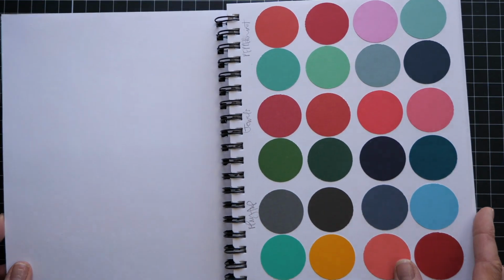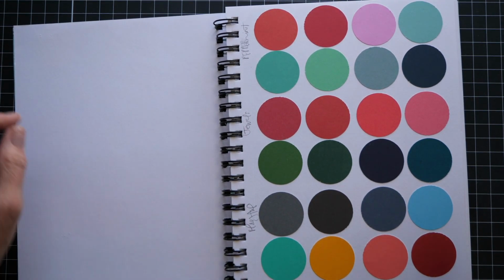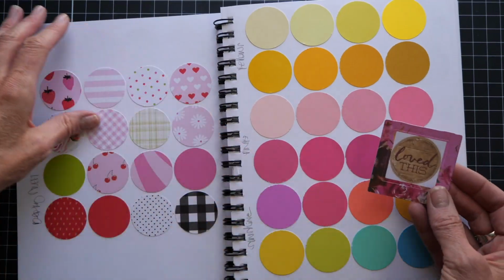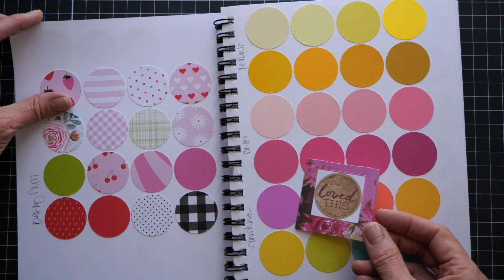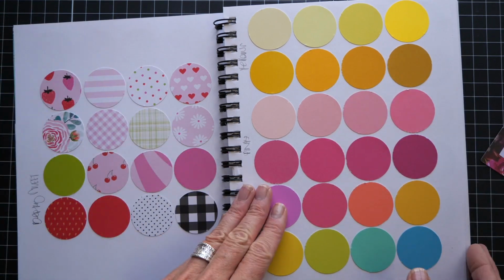I love being able to just come in here and say, oh, I do have a color for this stamping, or, oh, wow, let me see here. I'm grabbing something here from the side. Like, what works here with the spice from 49 and Market, right? A lot works here, and look at all these pinks, how lovely that is together. I love being able to do that.